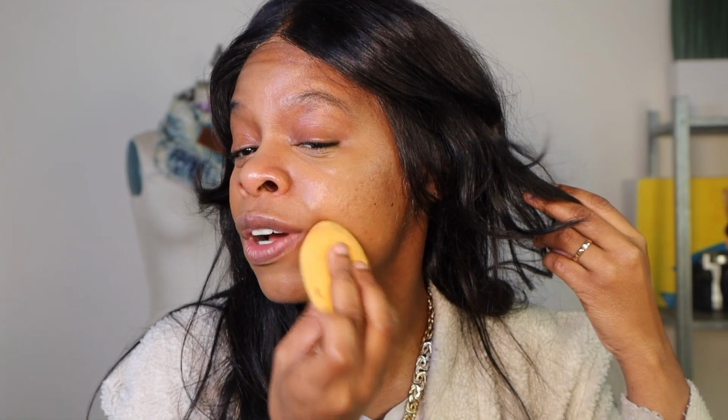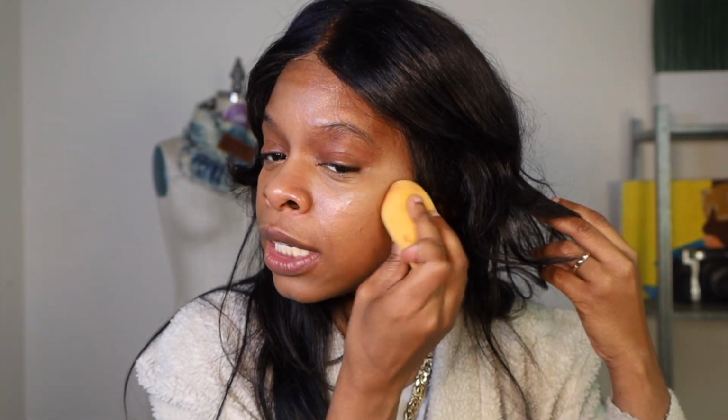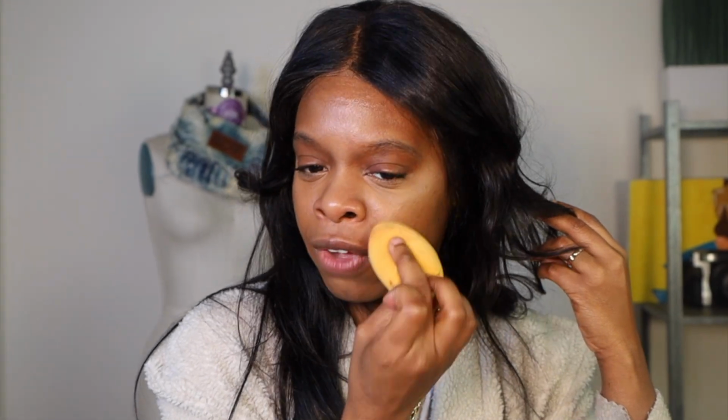I'm here. What she say in The Color Purple? I may be ugly, but I'm here. That's what this is doing. You know, like when you tap it on your hand and then tap it, I am noticing that that does give a very flawless finish. You know what I mean? And just pat that all around. Like, look at that. Look at that. Look at that. So now I'm going to bake.